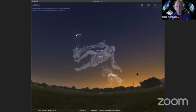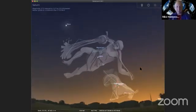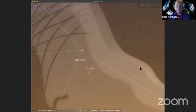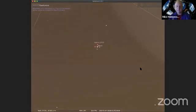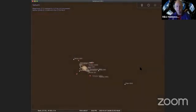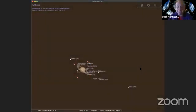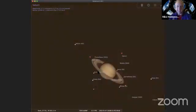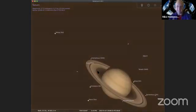Now, just south of Jupiter, setting sooner, will be Saturn. It's almost twice as far away. It's in the constellation of Capricornus. Let's take a look at Saturn. Saturn, like Jupiter, is almost a miniature solar system of moons around it, including the moon of Titan. There are tiny moons that actually orbit in the gaps of the rings that you see here.